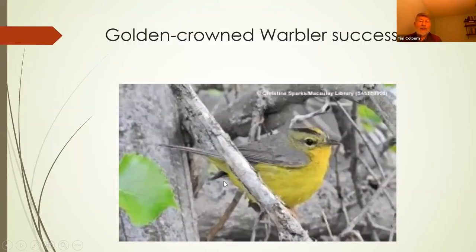So here was the bird that was in that area, Mitchick Ranch, a golden-crowned warbler. Now, golden-crowned warbler is a rarity even down in Texas, where it is seen now fairly regularly.